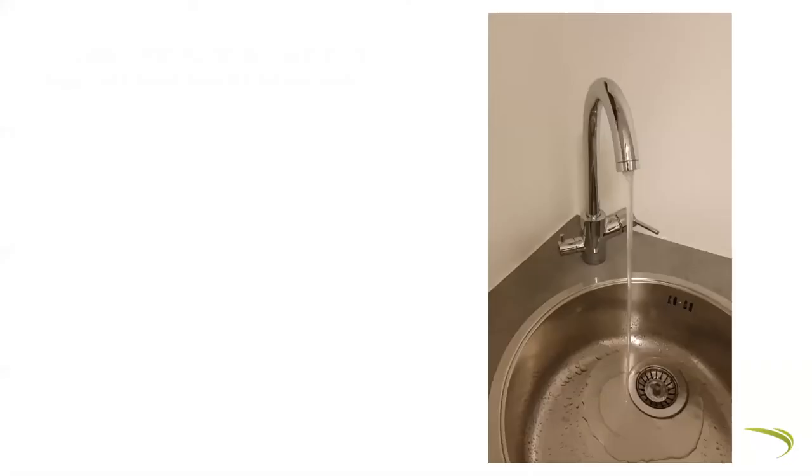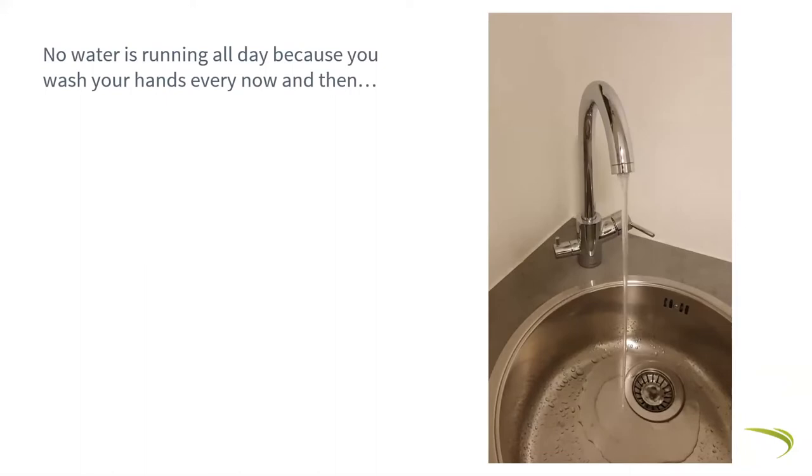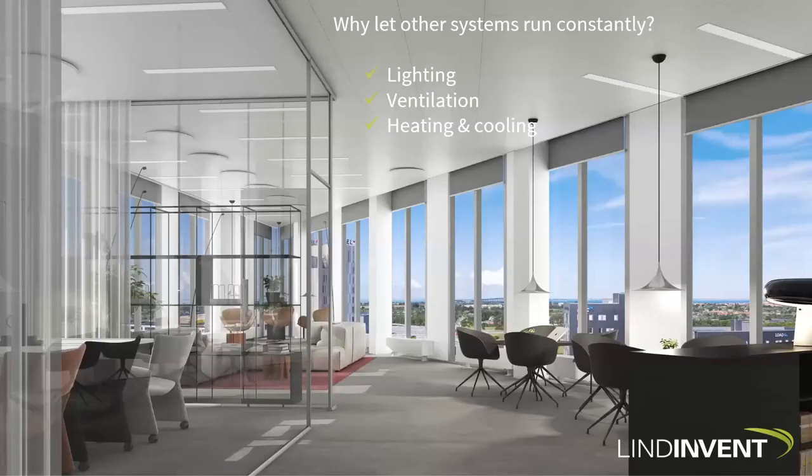This is what it looks like when you would like to wash your hands, but the water is not running all day, because you only wash your hands every now and then. But when you look at buildings, the lighting is very often on without any people present. The ventilation is also at a high level without people being there. And the temperature is more or less constant, regardless of whether people are there or not. So what can we do about that? Well, demand control is our take on that.